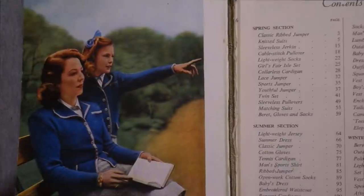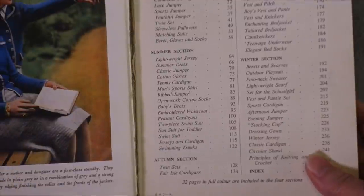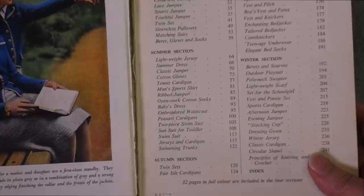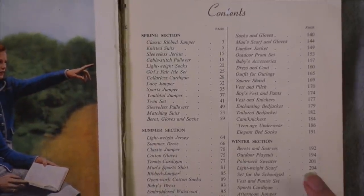And then on the next page, you see there's a color photograph. And at the bottom, it says 32 pages in full color are included in the 4 sections. And this book is also organized differently than the others.